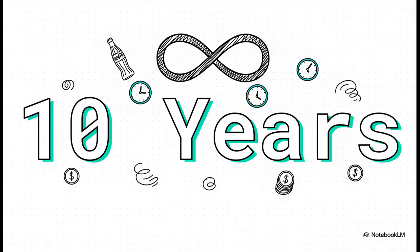A registered trademark is initially good for 10 years, but here is the amazing part and a huge difference from patents. As long as you keep using that trademark in your business and you file the renewal paperwork, you can renew it over and over forever. That's how a brand like Coca-Cola, which is over a century old, still has its trademark protected.